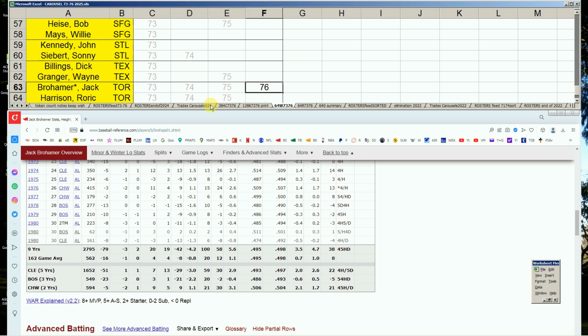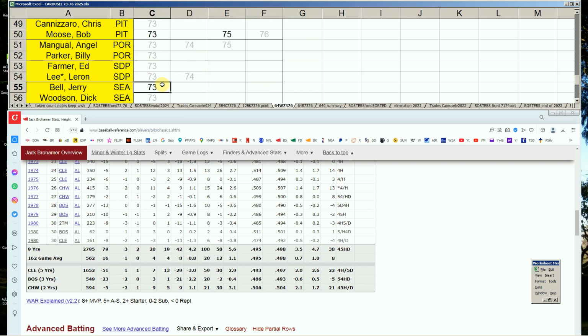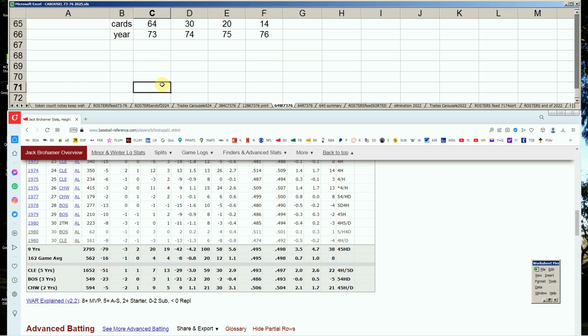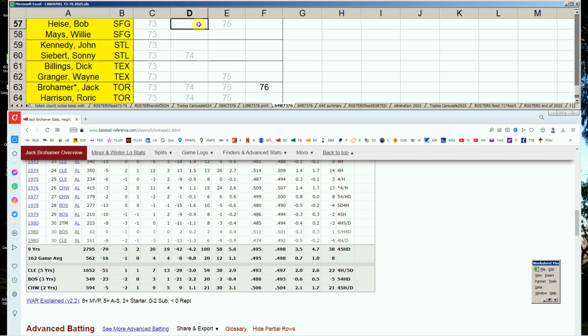So, yeah, we're going to go with 76 Brohammer because of his good defense. And that concludes the waivered guys. We know originally that you have 64 in year 1, 73. Then it's almost cut in half to 30, then 20, then 14. So we know the further out you go on waivers, very seldom are you going to be good.